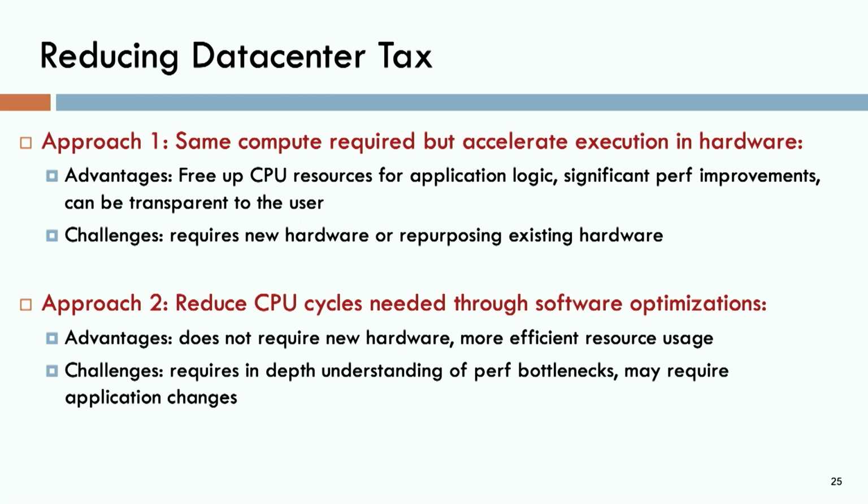There's two main approaches. The one is keeping the amount of compute resources required the same, but accelerating their execution. And that typically requires proposing some new hardware or repurposing some existing hardware for this purpose. The advantage of this approach is that it will free up CPU resources that can then be used for the application logic, which is what general purpose CPUs do better. They can offer significant performance improvements, in many cases power efficiency improvements as well. And because they don't require any changes to either the application or a lot of these kernel level functions, they are transparent to the user. The disadvantage is it requires new hardware or it requires repurposing some existing hardware for this scope. So that's the one approach.